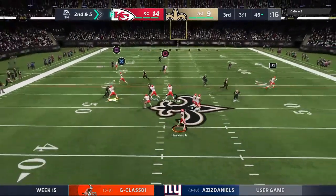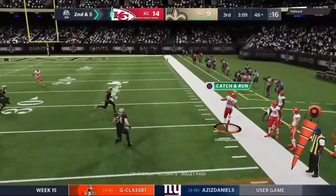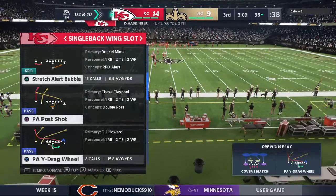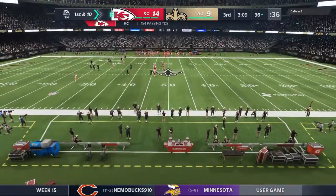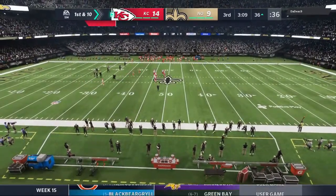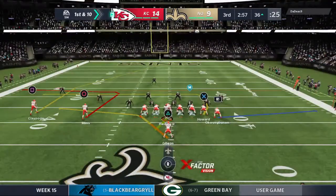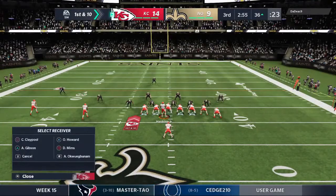Off play action. Haskins. And he's got his man on the out route. And he's going to be out of bounds, but not before he takes it inside the 40. Back-to-back receptions for him, and it's another first down. Chiefs. So from the 36 now, 1st and 10.